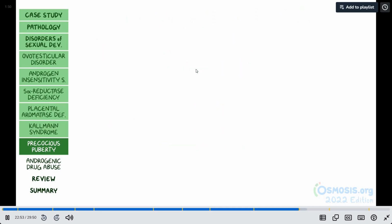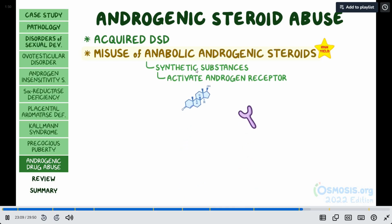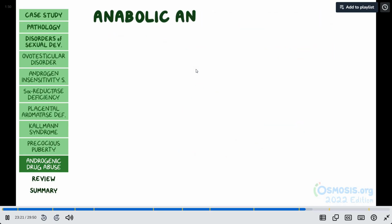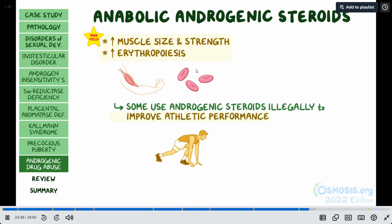Last but not least, there's androgenic steroid abuse, which causes an acquired disorder of sexual development. Androgenic steroid abuse refers to the misuse of anabolic androgenic steroids, which are synthetic substances that can activate androgen receptors and can be taken orally, applied topically, or can be injected either intramuscularly or subcutaneously. Anabolic androgenic steroids tend to increase muscle size and strength and promote erythropoiesis, meaning they increase red blood cell production. As a result, some individuals use androgenic steroids illegally to improve their athletic performance.